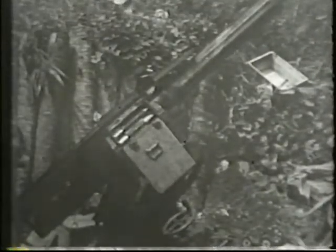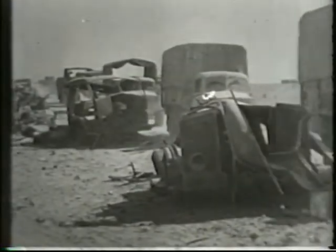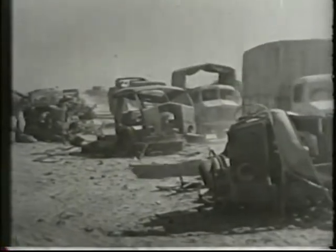Now it's a Jap graveyard, because an American light tanker knew when to use canister. This was a German supply column. Tracers from 30 caliber machine guns used at the right time set the trucks on fire.